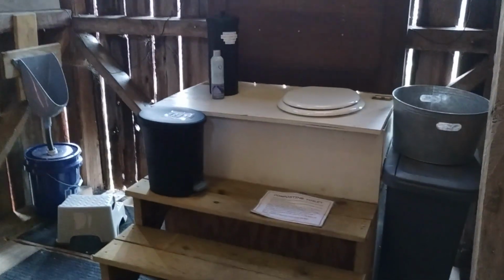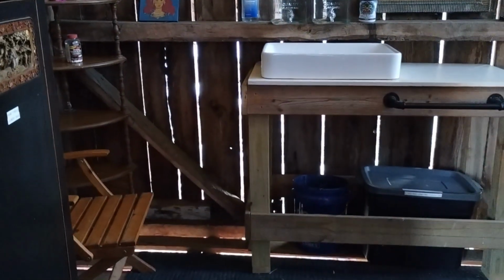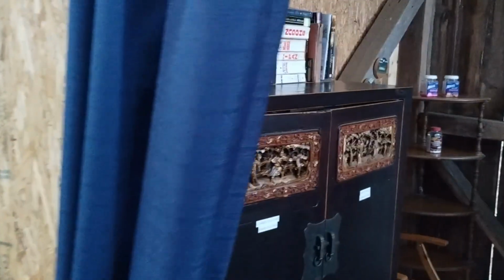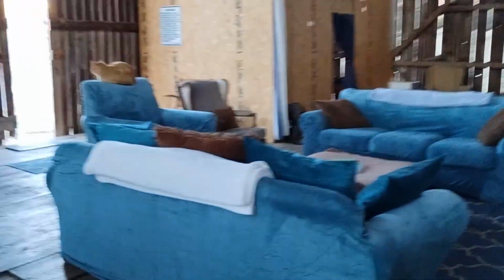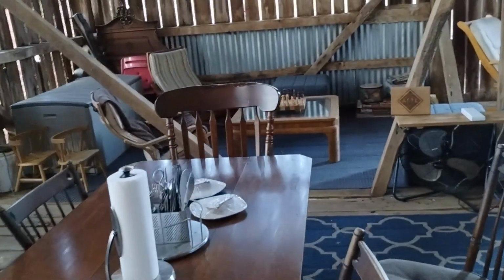It's an unheated barn. This is the bathroom. This is for number 2s, and there's one for standing up for number 1s, and a little sink to wash your hands, brush your teeth in, stuff like that. Have some loaner clothes over here, and books and things like that. I have a seating area and some games over there. It's actually a really big space.